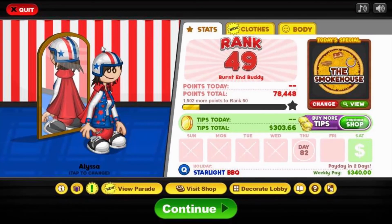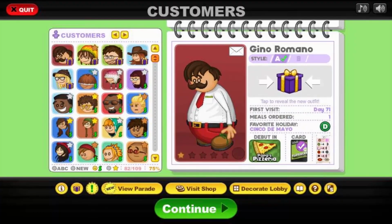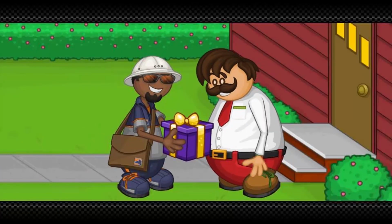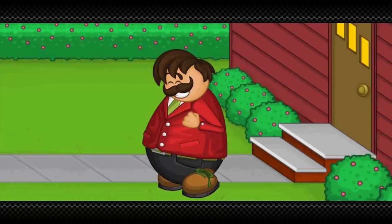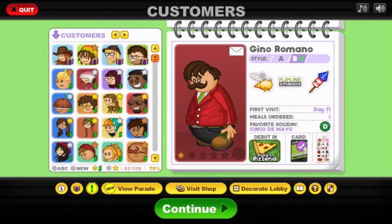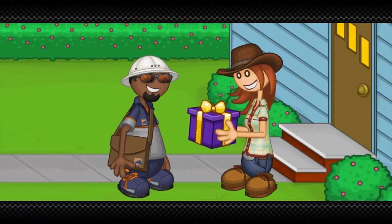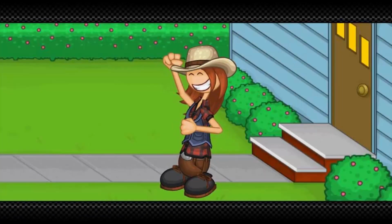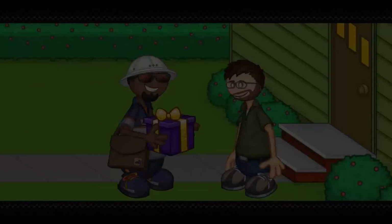Let's check out these outfits. No doubt one of them is Boomer. Oh, there's so many and none of them are Boomer. Gino. Very nice, mustache still intact. Lovely, lovely. Peggy. Fairycowgirl.com. I love this outfit way more. Perfect. And then Matt.